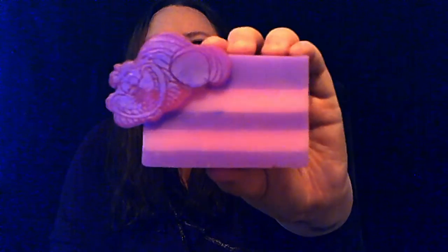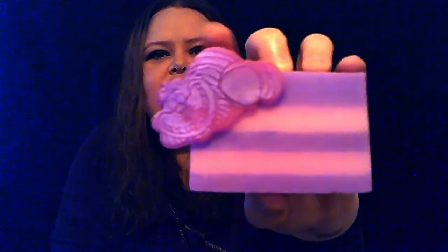Then they had a bar soap of the We're All Mad Here, and the reason I bought this is because of what is on it. The We're All Mad Here is the scent for the Cheshire Cat, basically. And so they did a bar soap that is Cheshire Cat inspired. Let me fix it a little bit so it looks good on camera. It is kind of modeled after his body with the stripes of the bar soap, and then it has a cute little glycerin cutout of him attached to the top of the soap.